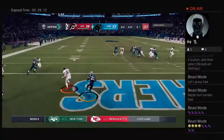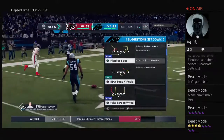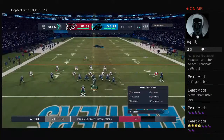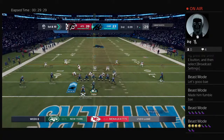And this is going to be intercepted. Picked off by the rookie Jeremy Chin. And they get the football, but not much on the return here as he's stopped at the 7-yard line. Intercepted. The Panthers take over 1st and 10 at their own 7-yard line.